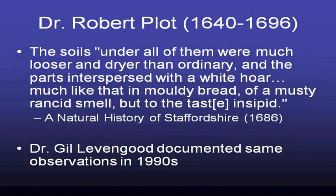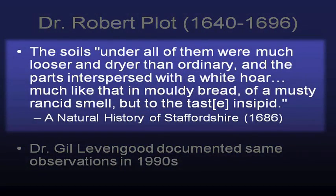because some of the English say that the crop circles are nothing more than an army of hedgehogs running round and round. Literally. I mean, that's one of the arguments of what was causing this to happen. He also found that the soil became much more dry and loose than ordinary, and that it had a white horror on it. I'm not even going there.